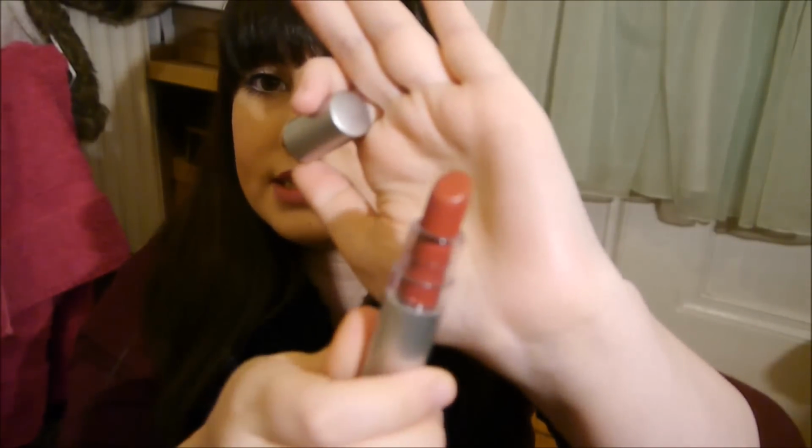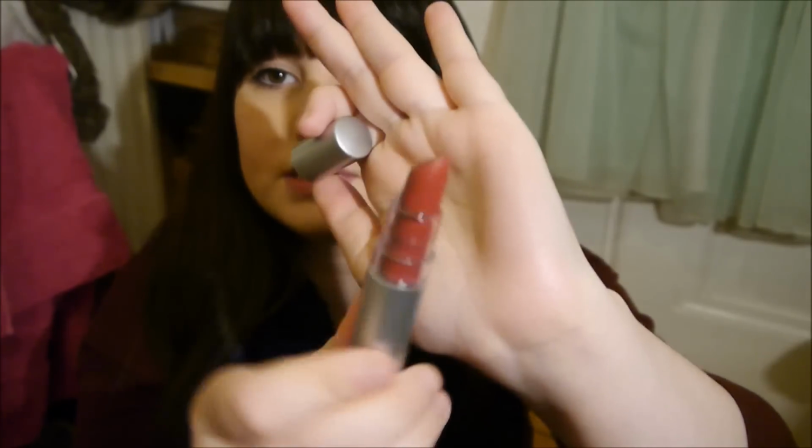The only thing I'm not so keen on is the fact that you have to reapply it quite a lot, but it is an e.l.f. lipstick and it only cost me about, I don't know, £1.50 or whatever their cheapest ones are. So I wasn't really expecting it to be amazing, and to be honest it's not that amazing, it's just more the colour that I really like. So if anyone has seen a similar colour in MAC lipsticks or just a better quality lipstick, then please do let me know.